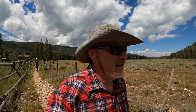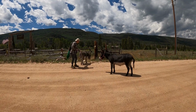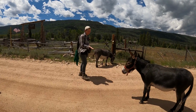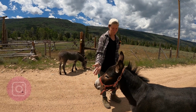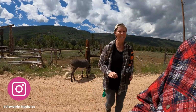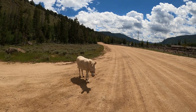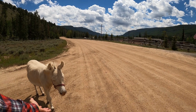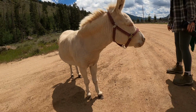So we're just getting back to the trailhead, and we've got two little friendlies here waiting to greet us. Let's see if they let us get anywhere near them. I'm making friends everywhere I go. Hi guys. I don't have anything. I'm sorry. I don't have any food. Hi, you're beautiful. Look at you. Oh. He doesn't want me touching him. He doesn't like boys. Oh, here's an albino one. Hi, sweetie. Aww, you're so cute. Hi. Oh yeah, his eyes are even blue.